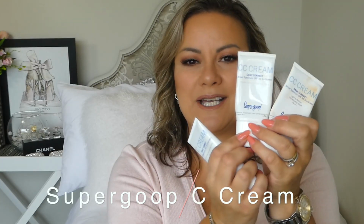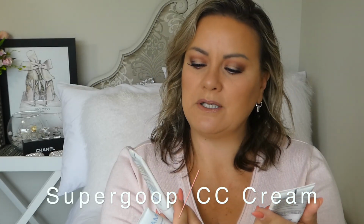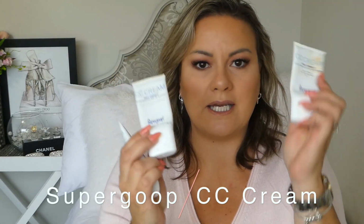The first one that I have is the Supergoop CC cream. I'm nearly out of these two tubes. I have them in both medium to dark and light to medium. So I use light to medium in the winter, medium to dark in the summer, and then I mix them in between. But I'm nearly out of those ones there, and I have a new one in the medium to dark. I really do like using this for an everyday CC cream.